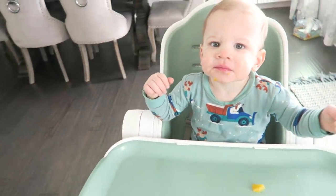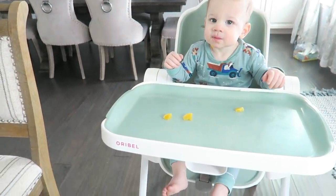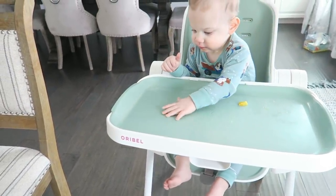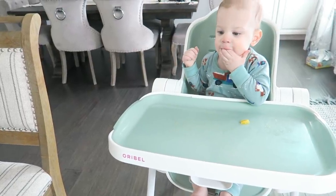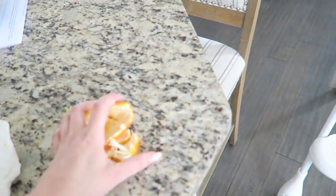Kaden's eating one of his favorite snacks. Huh. He likes clementines. Or just oranges. One at a time, honey. He literally just ate an entire orange.